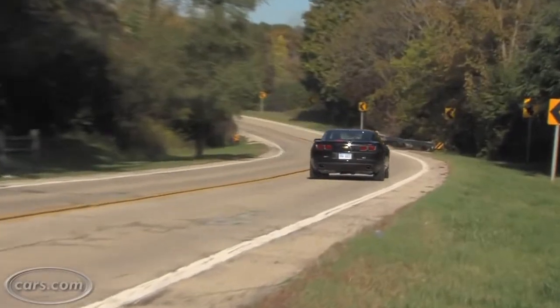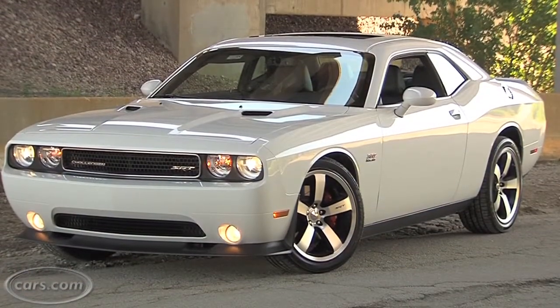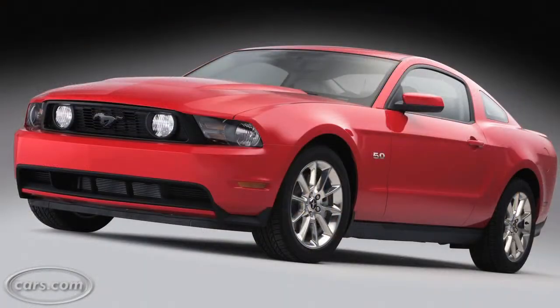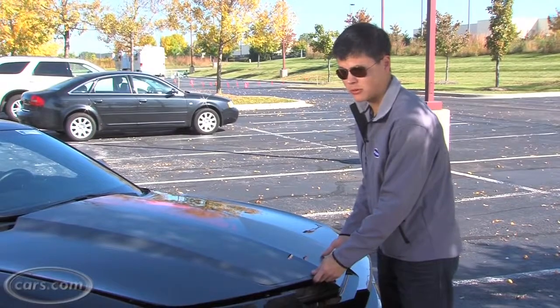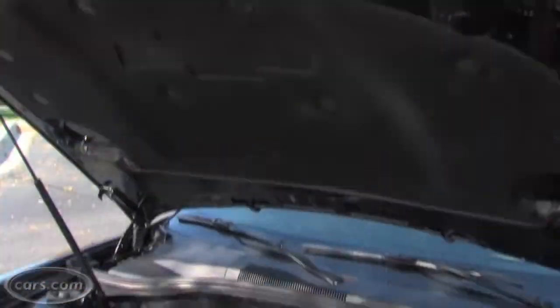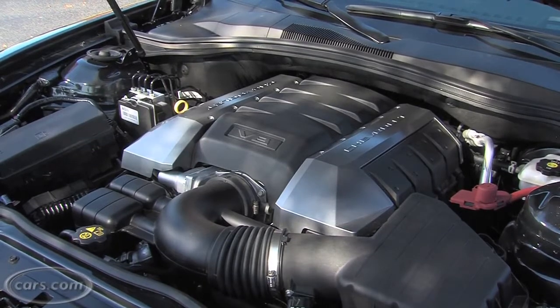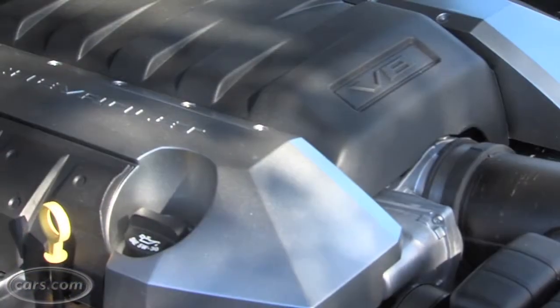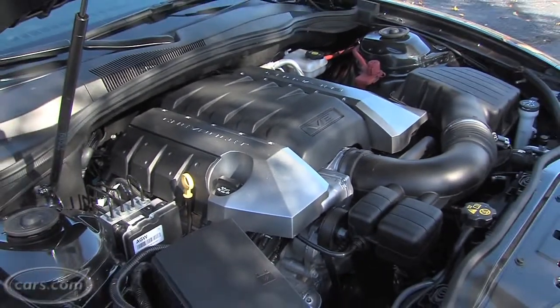The Camaro has always been a real heavy car, almost as heavy as a Dodge Challenger, about 400 pounds heavier than a Ford Mustang. So we're happy to see a little more power this year. The V6 is up to 323 horsepower, up from 312 last year. The V8 remains at 400 horsepower with the automatic, 426 here in our stick shift test car. It's got a ton of power. It moves out from 1,000 RPM up.